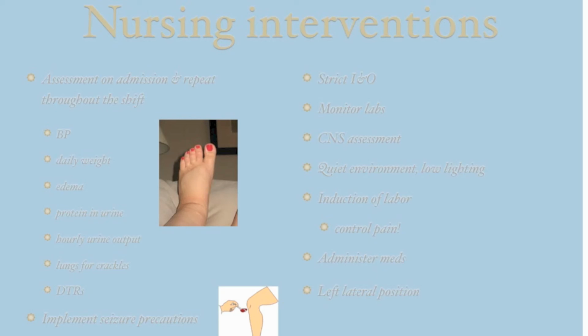She should be transferred to a private room that is close to the nurse's station. We usually do a non-stress test once a shift and monitor vital signs, urine output, and give meds as ordered. If the patient needs to be delivered and is not in labor, we will administer medications to induce the labor. Induction of labor will be discussed during week 3.